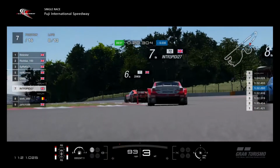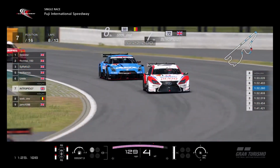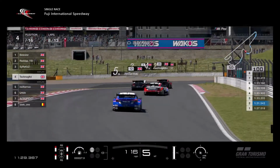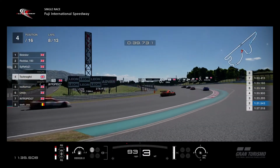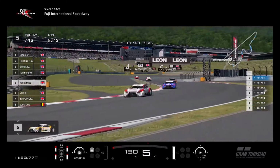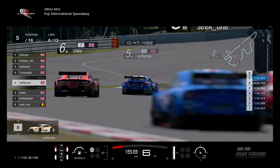It looks to me that Intrepid made a little mistake into the first turn, and Seat tried to take advantage, but Intrepid holds on in the Lexus as we go around 160R. Everyone fighting for second place now. Bidster's cleared off, everyone else fighting for second place. A good 5 to 6, or maybe even 7 second gap to Bidster. Neil Farmack kicking up the dust there in the middle, just trying to push a bit harder than the rest, trying to do what he can.